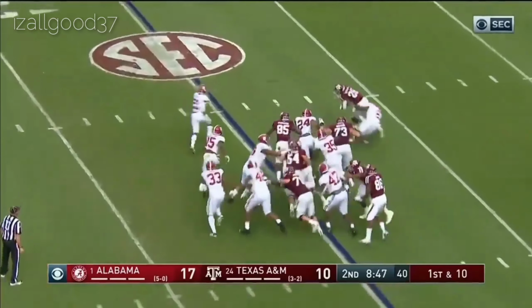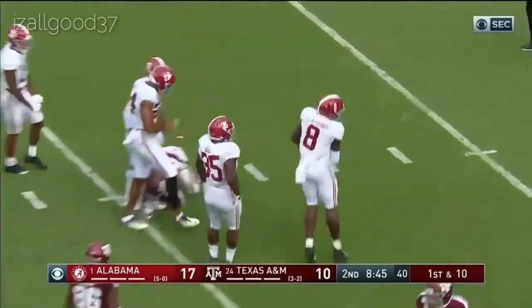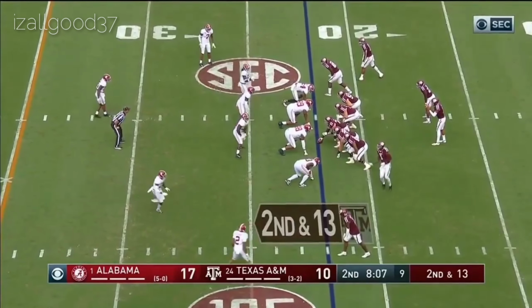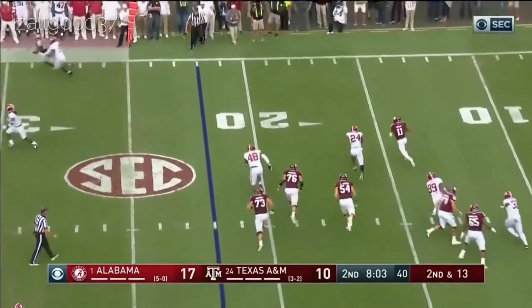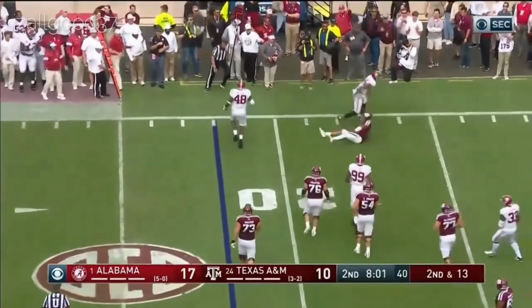Little delay, give to Spiller, and he gets dumped by Christian Harris. Getting pushed by Terrell Lewis and getting dumped by Terrell Lewis.